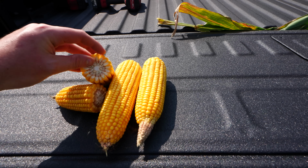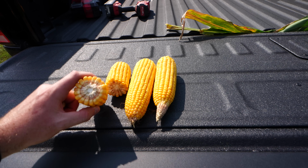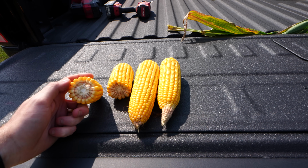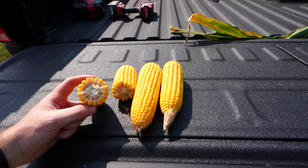You can see that we're very rapidly approaching black layer. As a matter of fact, I would say looking at the milk line on this corn as it's progressing on the kernels, that we are 7 to 10 days out from black layer, meaning physiological maturity.